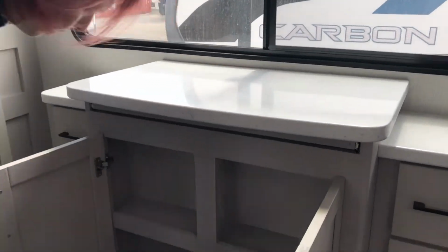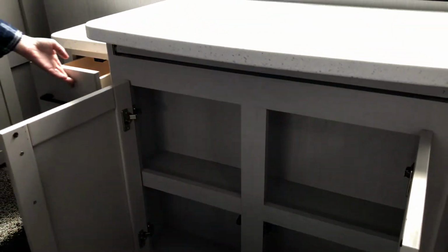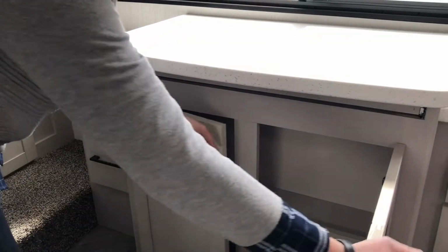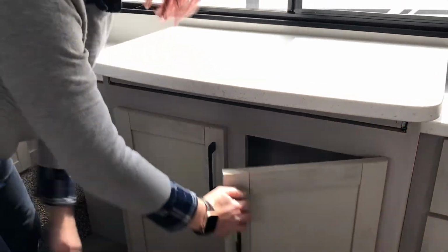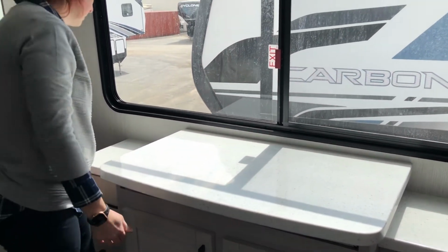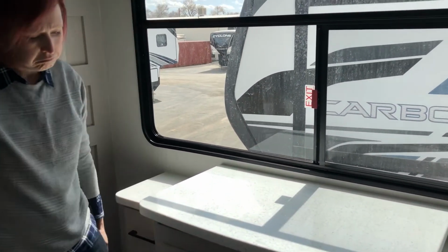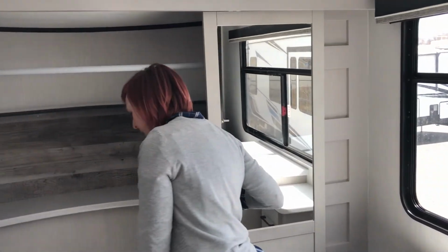A little bit of cabinet space here. Your drawer space as well. Not fitting a lot of clothes in that one. Yeah, I'm kind of surprised that there's not more space here. I'm trying to think of what's on the other side. I don't think there's anything on the other side, but... I don't know. Is what it is. Very nice closet doors here.